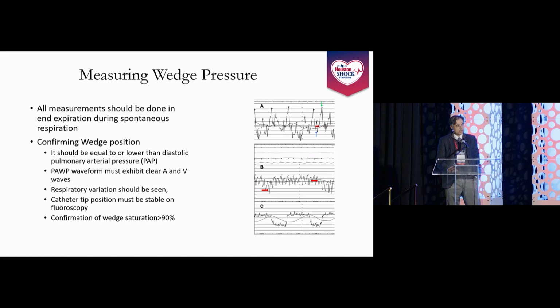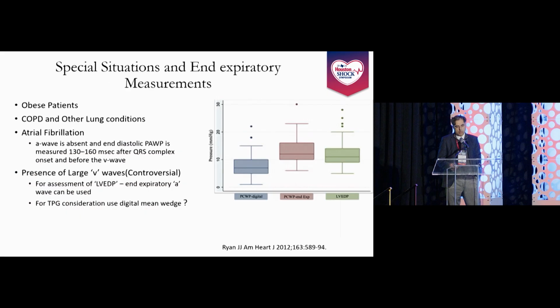Nothing bugs me more when I see the pulmonary diastolic lower than the wedge, and I'm trying to make sense of the accuracy. And so you got to look at the tracings. It's all about end expiratory and confirmatory wedge if it's unclear, with wedge saturation, in addition to fluoroscopy.